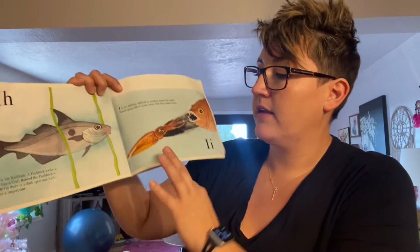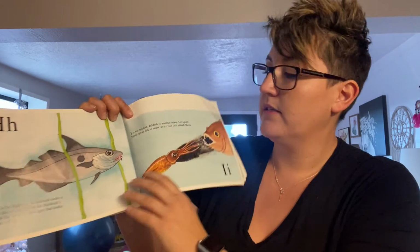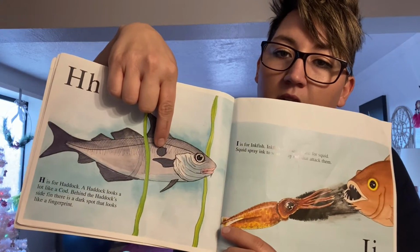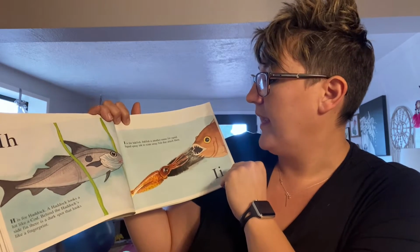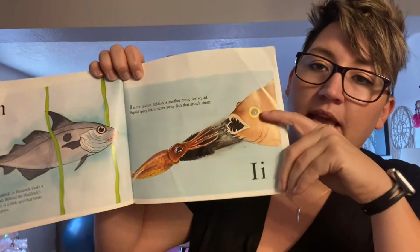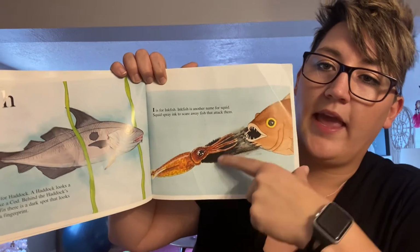H is for haddock. A haddock looks like a cod. Behind the haddock's side fin, there's a dark spot that looks like a fingerprint. Can you see it? That's the difference between a haddock and a cod. I is for inkfish. Inkfish is another name for squid. Squid spray ink to scare away fish that might attack them. He's afraid that he's going to eat him, so he sprays ink on him so he can swim away.